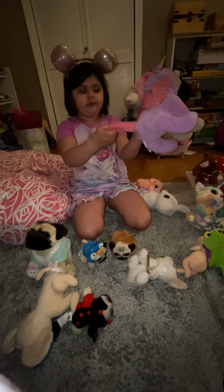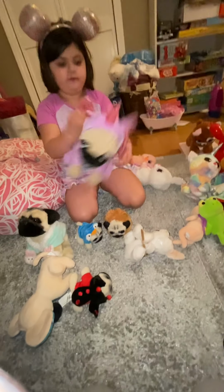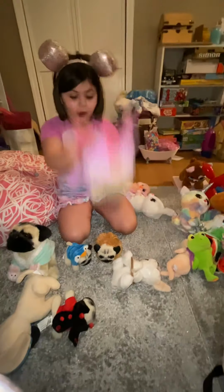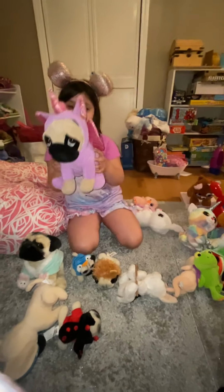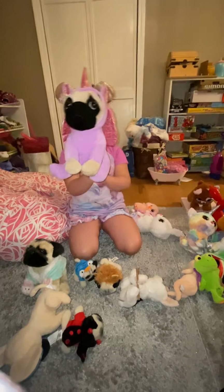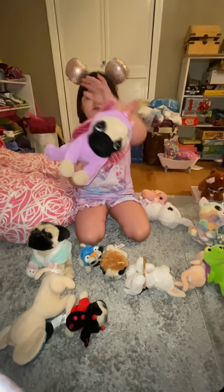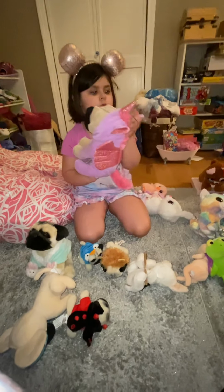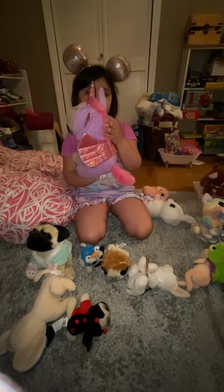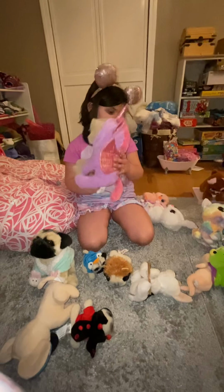It has a little pink tail. This one has wings, you can fly. Oh, I can't fly. So, it has little wings. And it has a little suit on. It has a little horn, ears. So next one, we're gonna do another one.